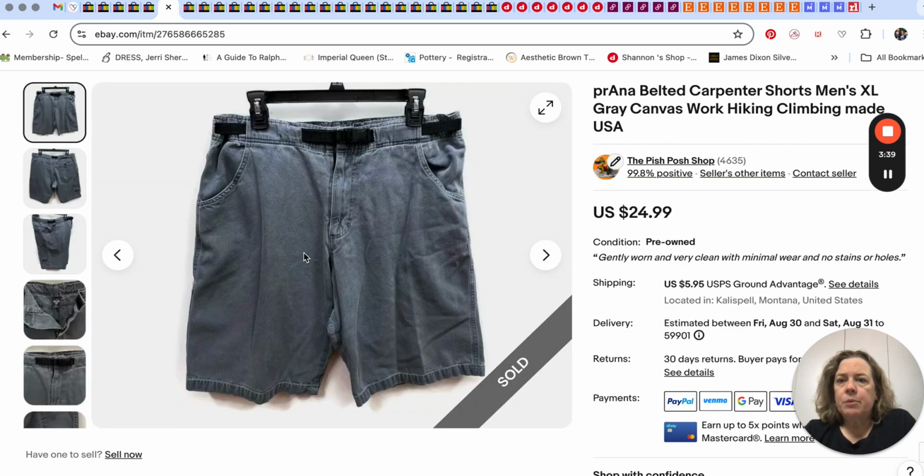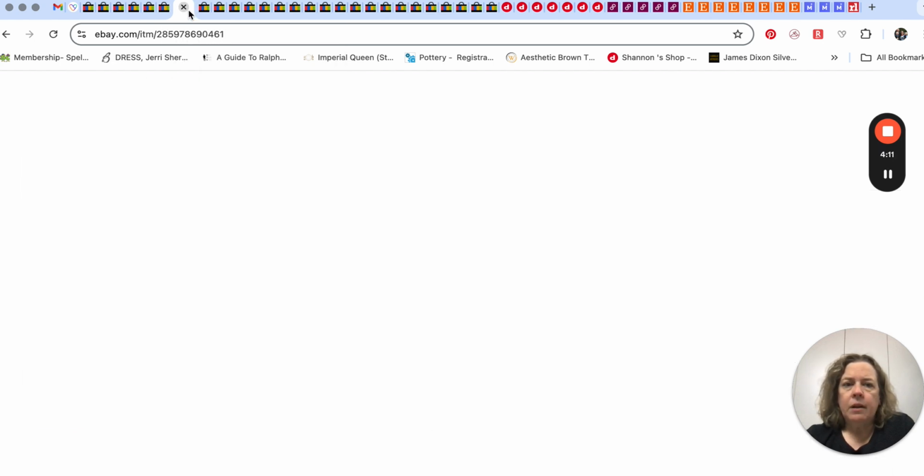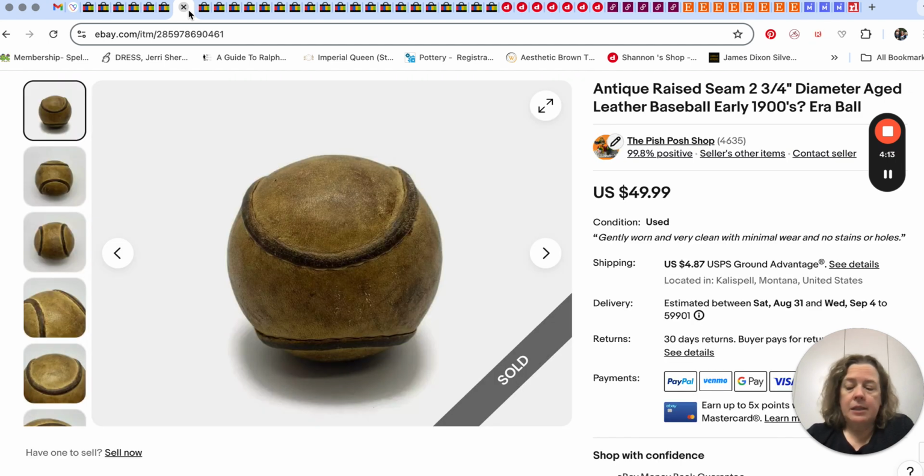Next up are some shorts. They're by Prana. We're kind of getting out of short season. We definitely sell fewer shorts in the winter, even though there's still people who live in warmer climates or people who go on vacations and things like that. So we usually just leave the shorts up all year, but we took a $20 offer on these. They're carpenter style, I think, shorts, whereas cargo will do a little bit better, at least for the current trending styles.